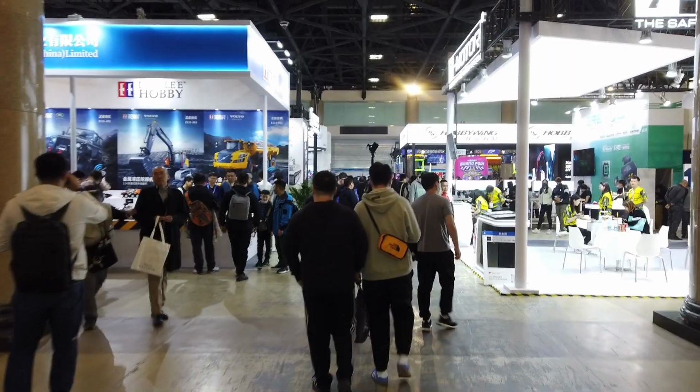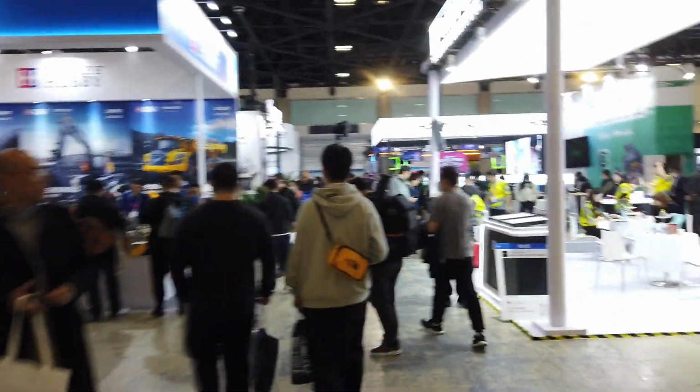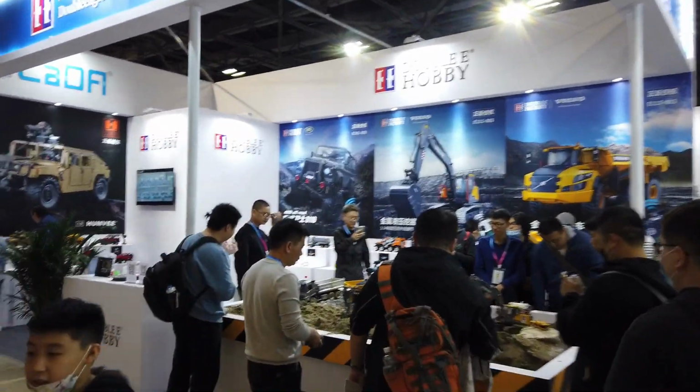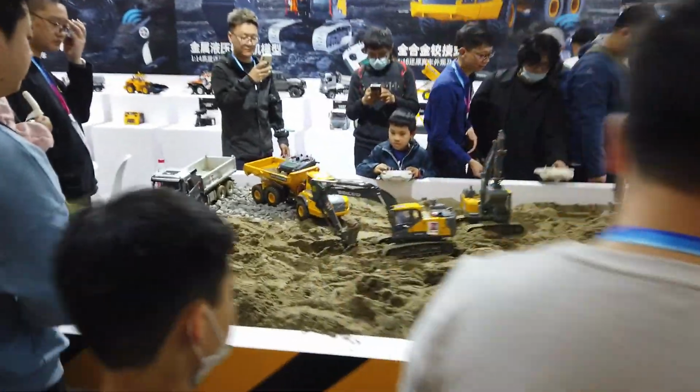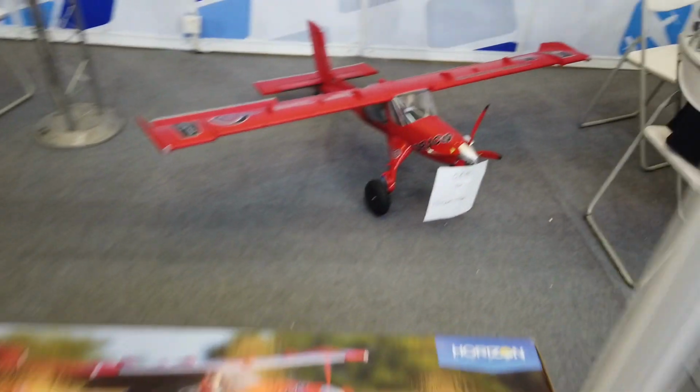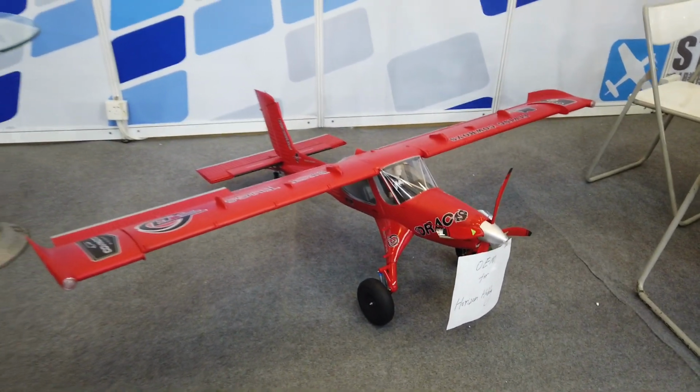6x6. Now we are at a second hall, which is to the left of the one in the middle. You see Double Eagle Hobby here, or Double E for short. They are well known for their construction models, mostly construction models. Oh, OEM for Horizon Hobby. So they are the OEM factory.